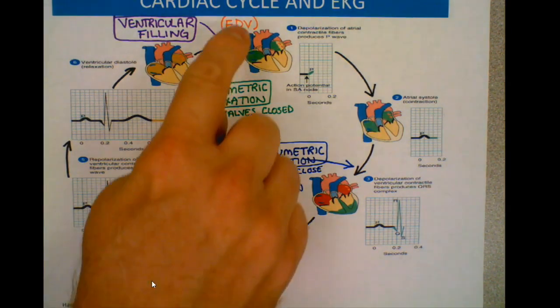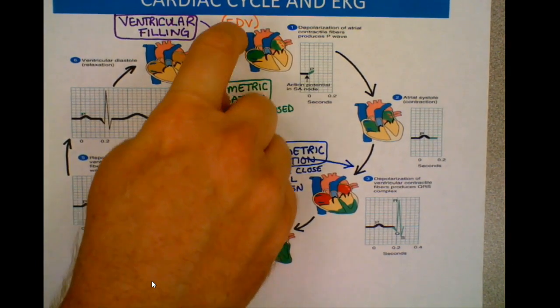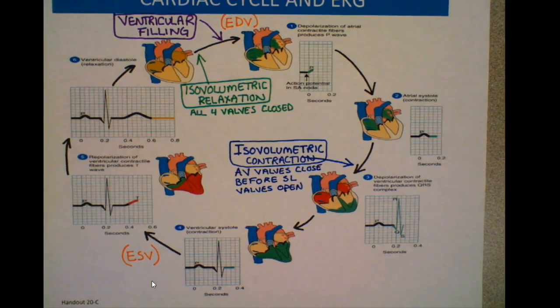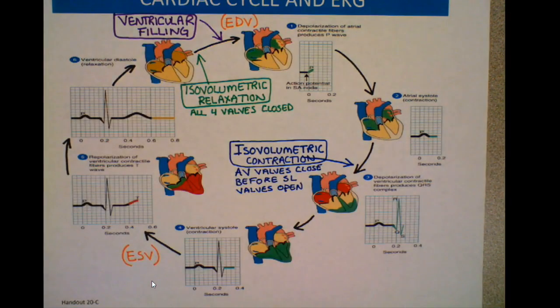So remember, end diastolic volume is the amount of blood that can fill the heart, which is about 130 milliliters. And then the end systolic volume is how much blood is left over after the ventricles contract. That's about 60. So we're pumping about 70 milliliters of blood.